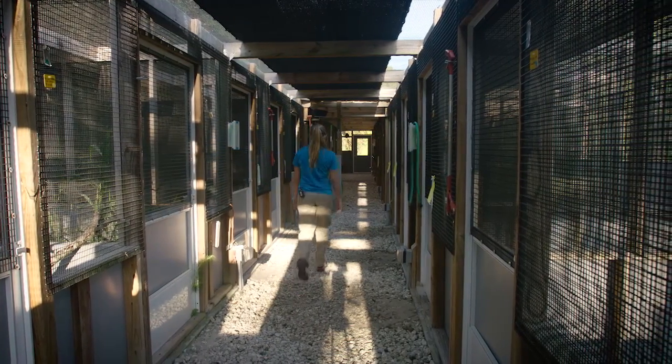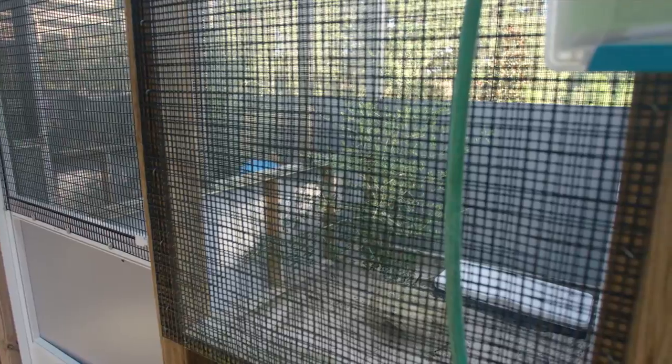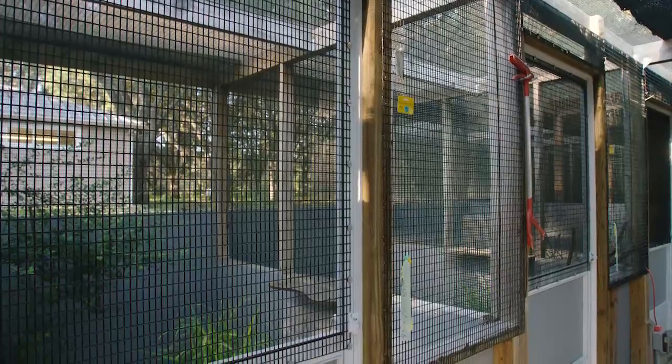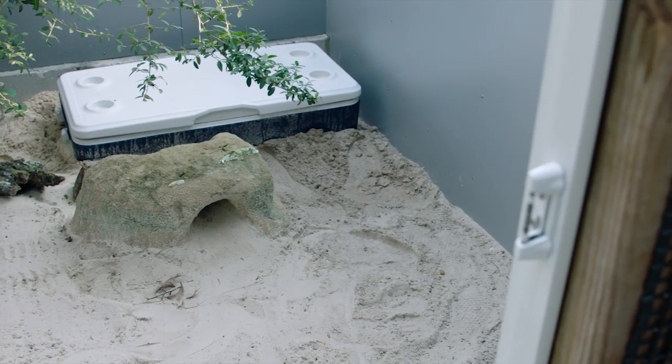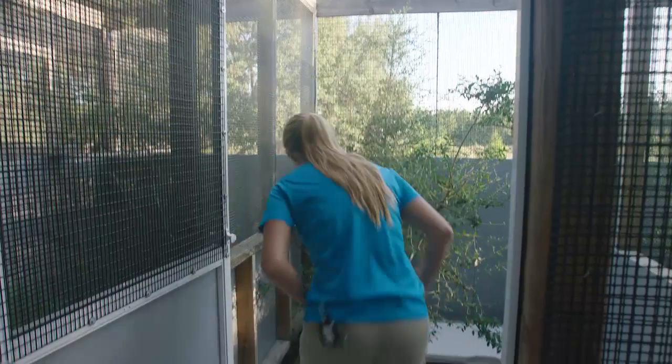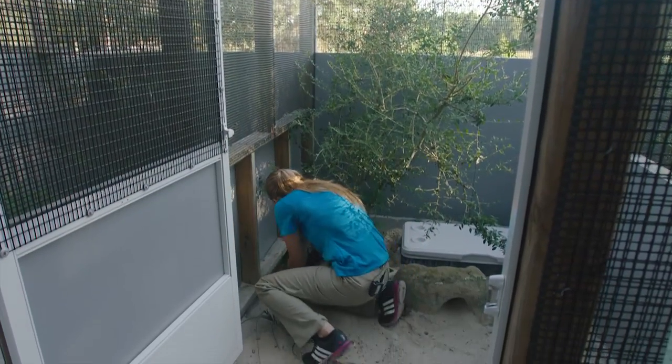These are our outdoor units, so these are the enclosures with animals that we keep outdoors, typically year-round. All of these animals live in these. We have some makeshift gopher tortoise burrows that they can crawl into, and then they will stay in those burrows throughout the winter. Unless it gets a little bit warm, they come out to bask and everything.